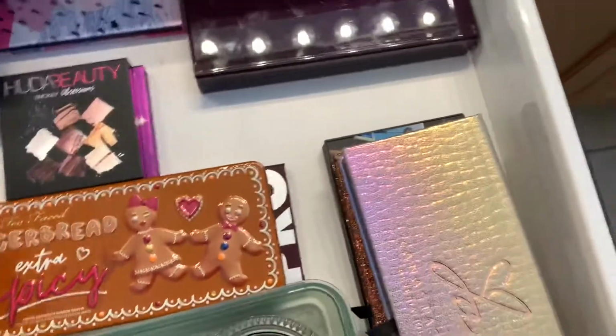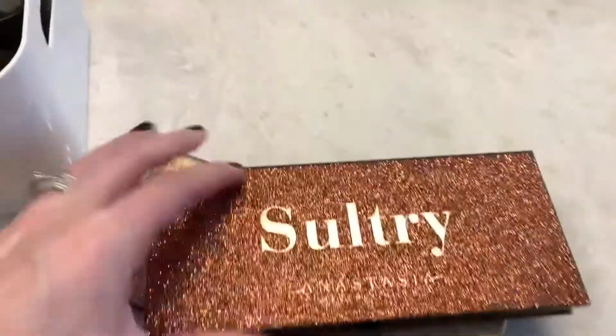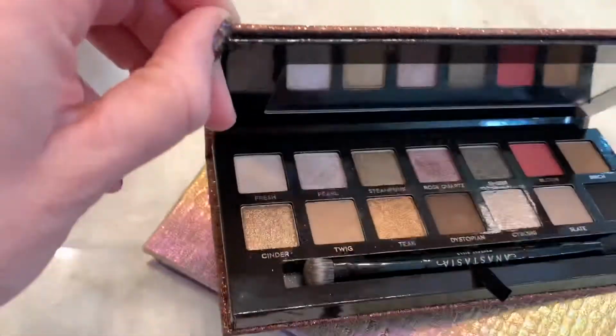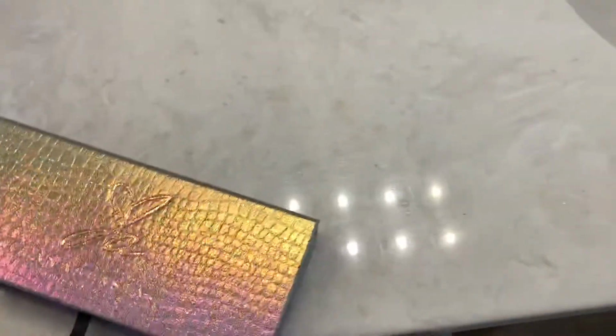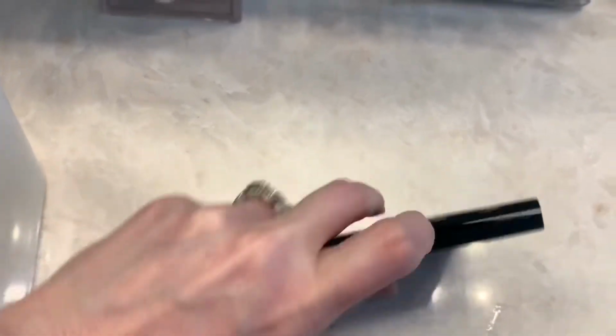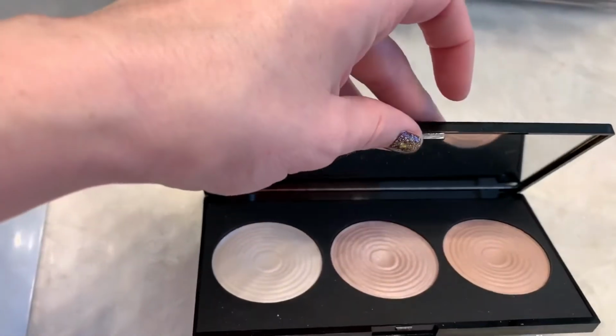And then I have my Anastasia. Kind of feel like using Sultra. I haven't used this one in quite a while. Yeah, I'll go ahead and use my Sultra. And then I think I'm gonna pull this in. This is the Revolution. It's like a dupe for the Hourglass setting powder, so I think I'm gonna go ahead and use that.